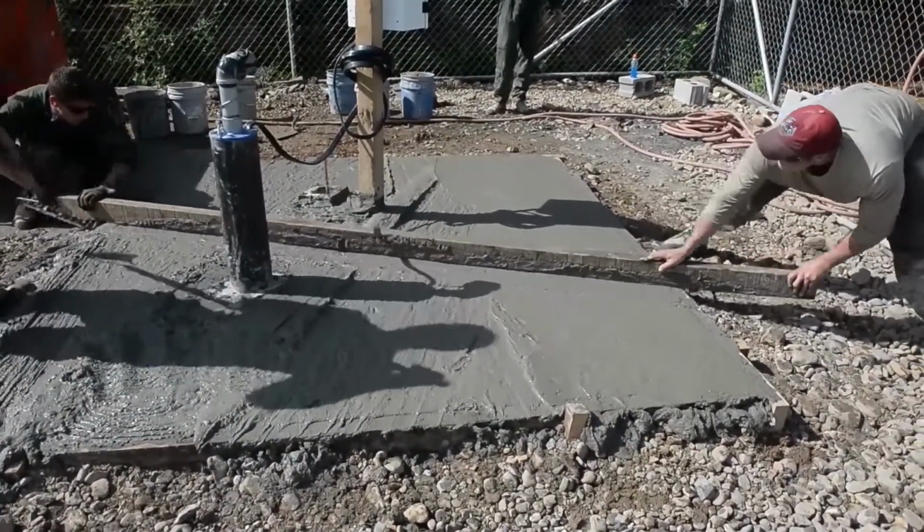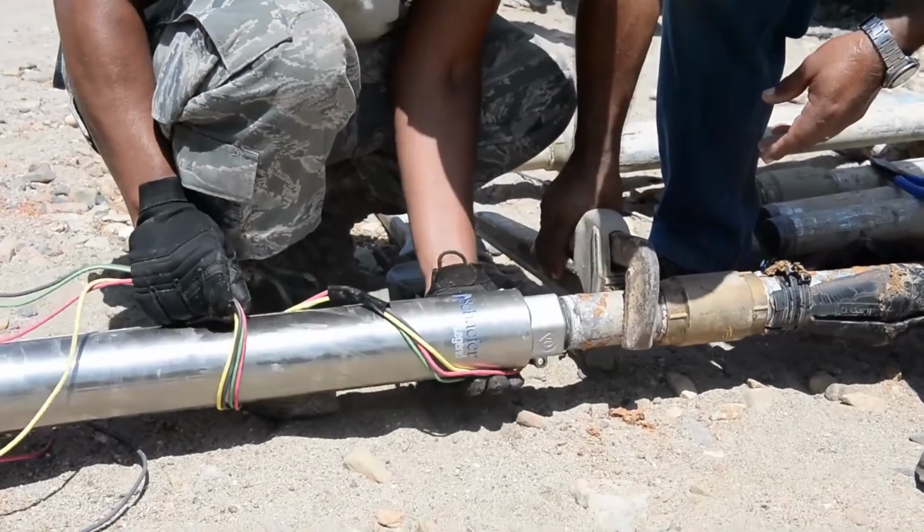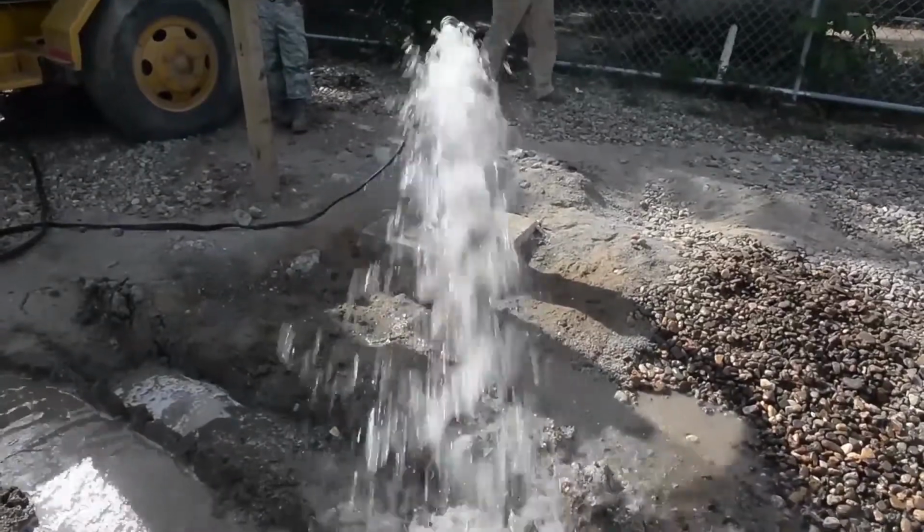pad around it. We set our pump motor in the aquifer to the drop pipe to the top and sealed it off with our well seal. And then that completed our mission for both wells.